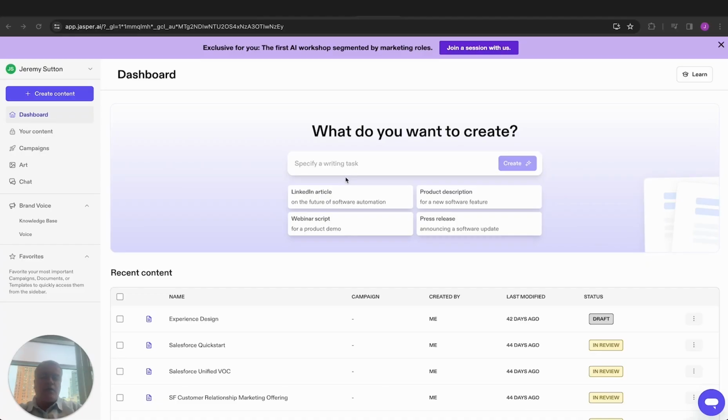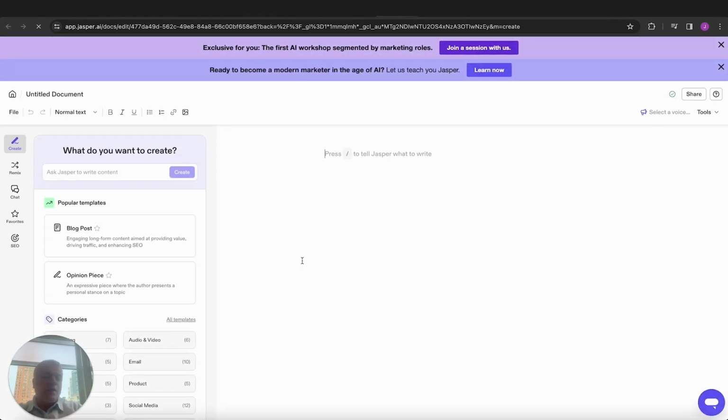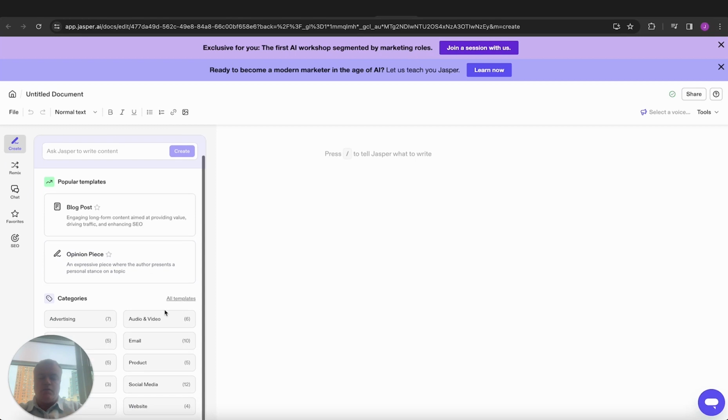So when I'm logged into Jasper, I'll go to the Create Content menu on the top left, and you'll notice that it's giving me some suggested content types, but in this example I'll go ahead and view all templates. So Jasper's preloaded with over 50 templates. And in this case, these templates really relate to a lot of things that marketers will use time and time again. So I'll just pick one. You can view categories or all templates here. I'll just pick one that in this case would be a blog post.